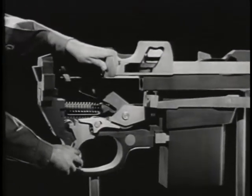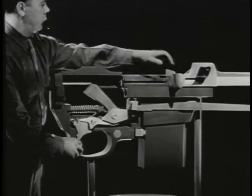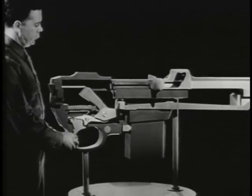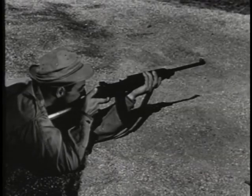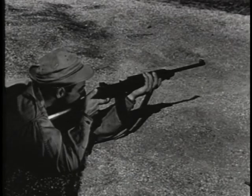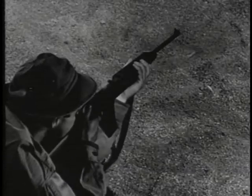Although the firepower of the carbine has been increased to more than 750 rounds per minute, its original weight of about 6 pounds has only been slightly increased. The M2 has been designed for the type of close-in fighting that is being encountered in the war against the Japanese.